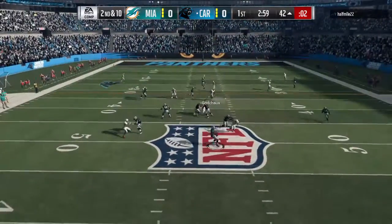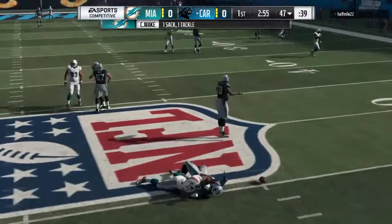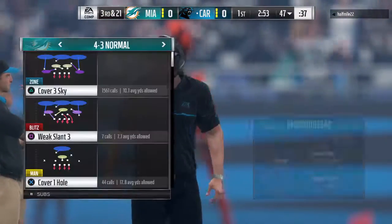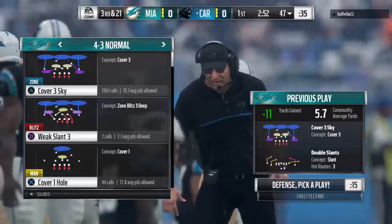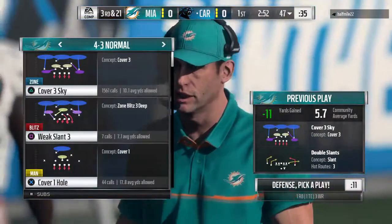Back to the air, Newton on second down. And they're going to get him. He's taken down for a sack back at the 47-yard line. Cameron Wake in there to bury him for a loss of 11.